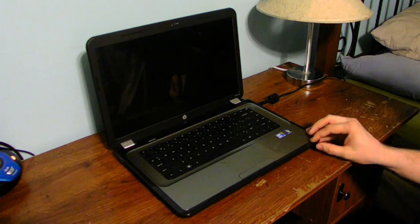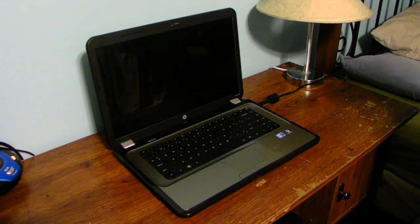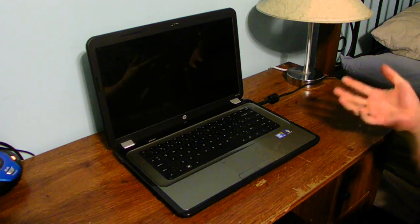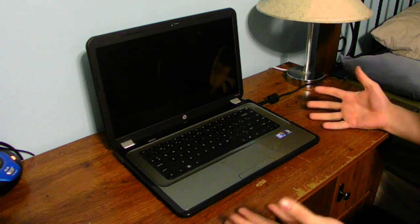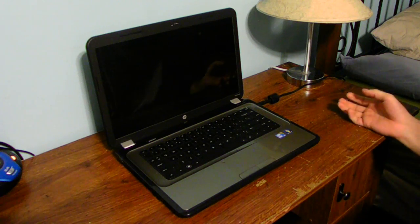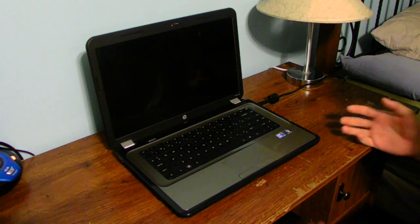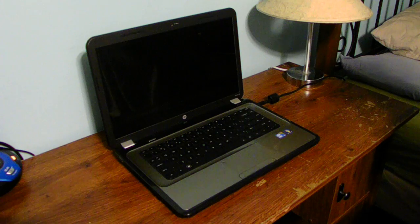Now, the reason why I bought this computer was to do editing on it and do videos, and do stuff with a computer like it's supposed to be done. It's not like you're going to buy a computer just to surf the web or answer emails and stuff. No, that's not what I bought this computer for. I bought this computer to do YouTube vlogs.